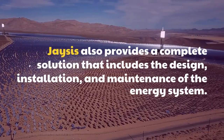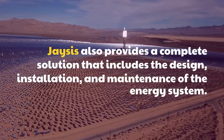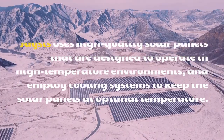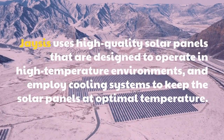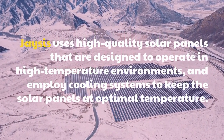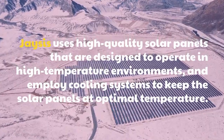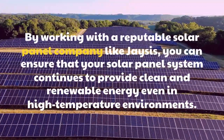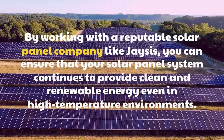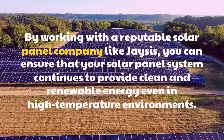Jaysis also provides a complete solution that includes the design, installation, and maintenance of the energy system. Jaysis uses high-quality solar panels that are designed to operate in high-temperature environments and employ cooling systems to keep the solar panels at optimal temperature. By working with a reputable solar panel company like Jaysis, you can ensure that your solar panel system continues to provide clean and renewable energy even in high-temperature environments.